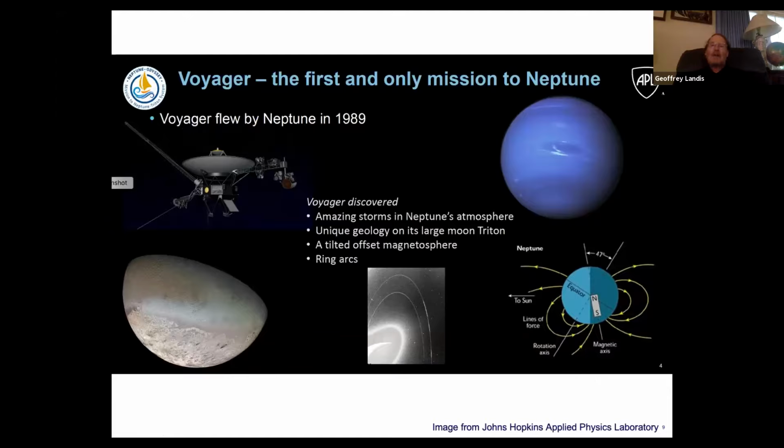Uranus and Neptune are the two blue planets, other than the planet Earth. They're not blue because of water. They're blue because of methane in the atmosphere. Methane strongly absorbs red, so what gets scattered back is just blue. So Uranus is a sort of turquoise light blue, and Neptune is a little bit darker, with that dark blue color.